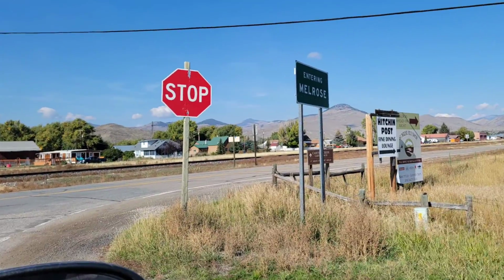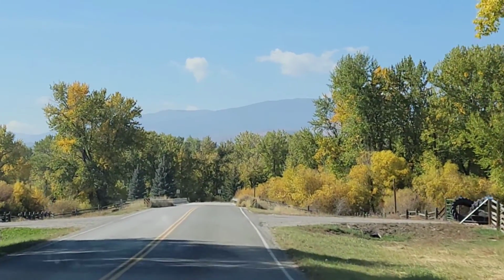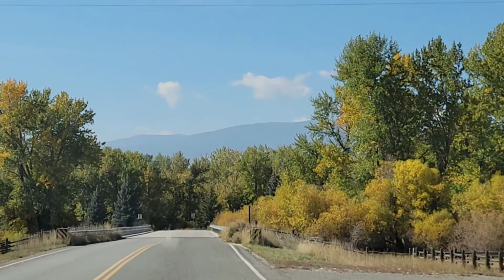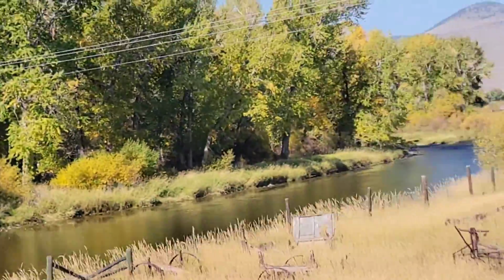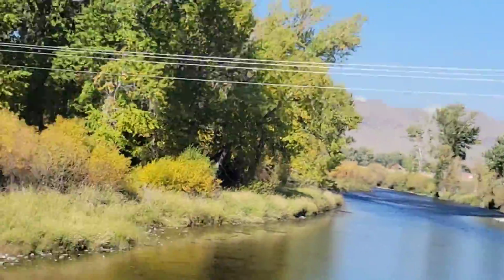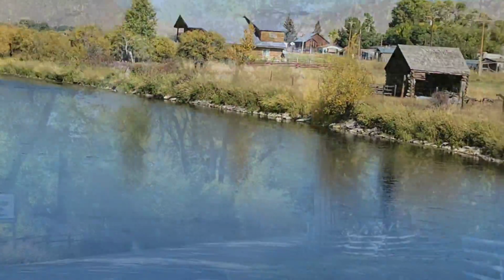Okay, now we're getting into Melrose, but we're just crossing over the river. I wanted to show you some of the beautiful colors. So this is the Big Hole. Or maybe just a tributary off of the Big Hole, I'm not really sure.